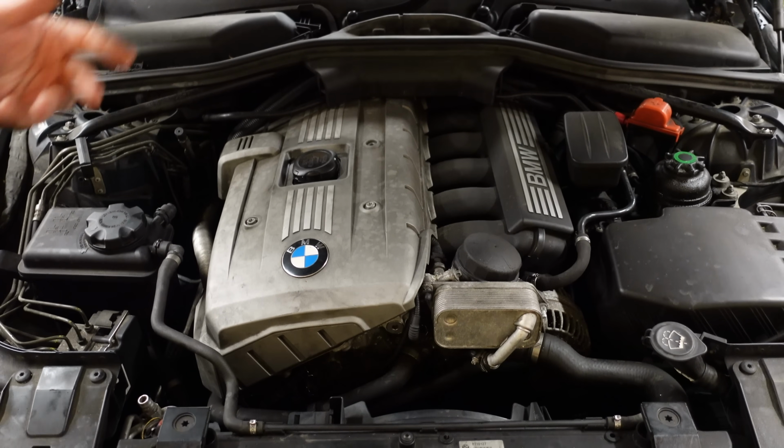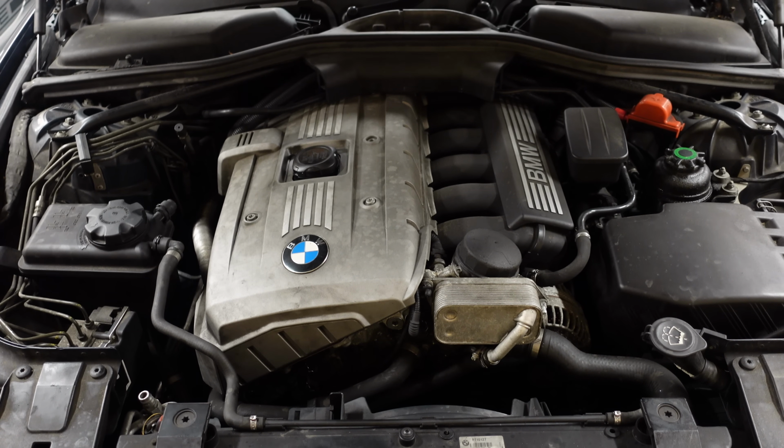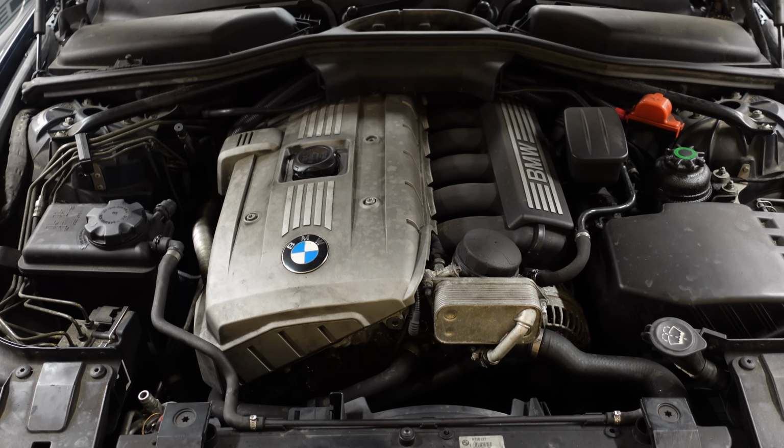So as you can see here guys, underneath the E63, the 630i, we have the beautiful N52 engine. Now, as I did say to many of you guys, I would not be buying any more M cars and showing you engines underneath the bonnet that just don't relate to you.